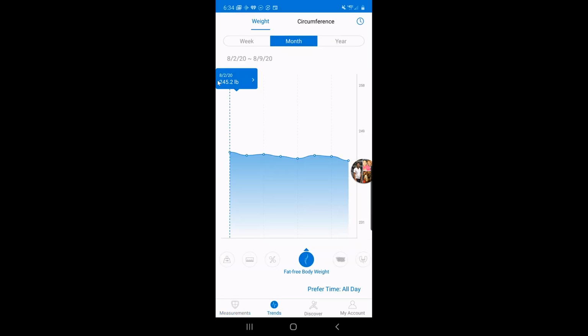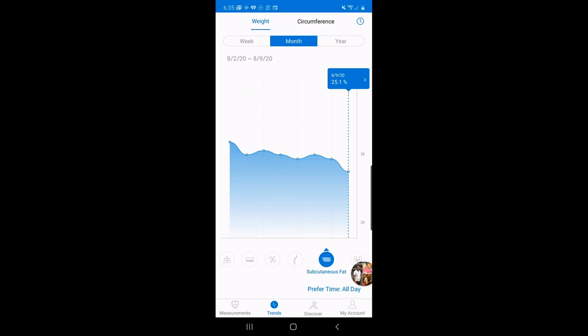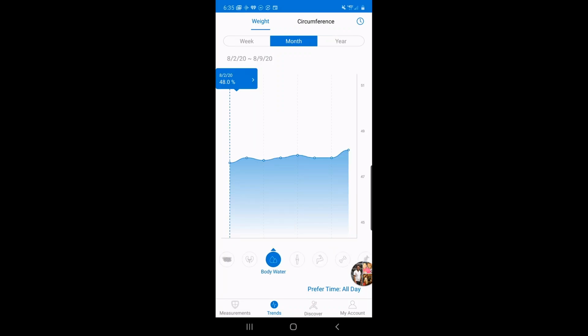As you can see, I started at 245.2 pounds lean body weight a week ago. Now I'm down to 243.6. So of the 6.2 pounds, 4.6 was fat, 1.6 was lean body weight. Subcutaneous fat went down almost a full percentage. Hydration went from 48% to 48.5. Protein went from 15.1 to 15.3. So a little bit of progress made there.